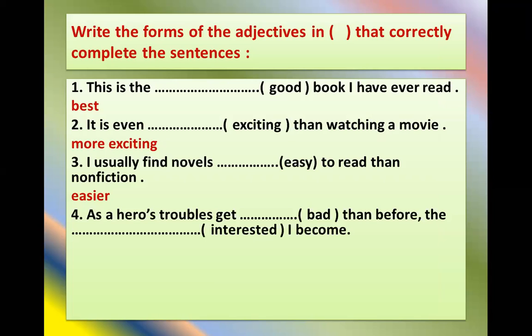Okay, read it, please. As a hero's travel gets worse than before, the interested I become. As a hero travels, it gets bad than before. What do you think about bad here? Is it in the comparative form or superlative form? Than before, so comparative. Bad in the comparative form should be worse. That's right. And what do you think about the other blank space in the same sentence? The interested I become. So the most interested. Excellent. Thank you so much.